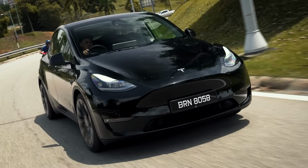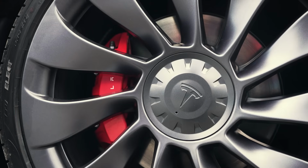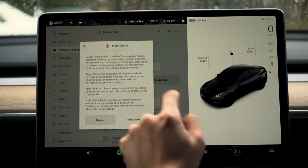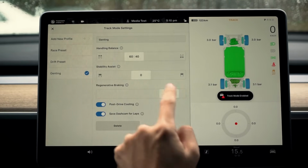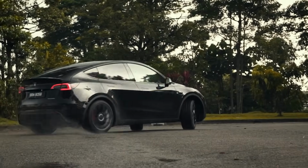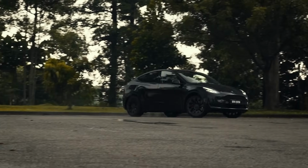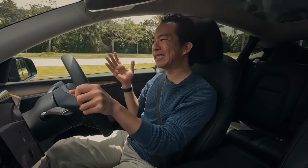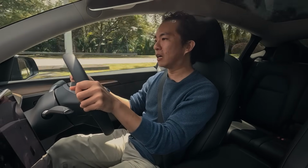But what about the handling? The Model Y Performance gets bigger wheels, bigger brakes, and lower, stiffer suspension. You also get a track mode that lets you adjust the torque distribution and regen braking to your liking, including a drift setting that will let you pull those sweet donuts, no problem at all. All these changes are great and all, but the Model Y Performance is still not a driver's car.